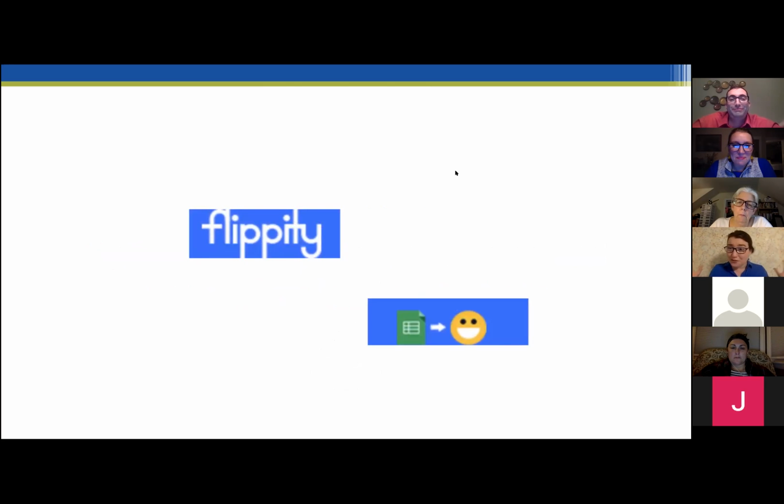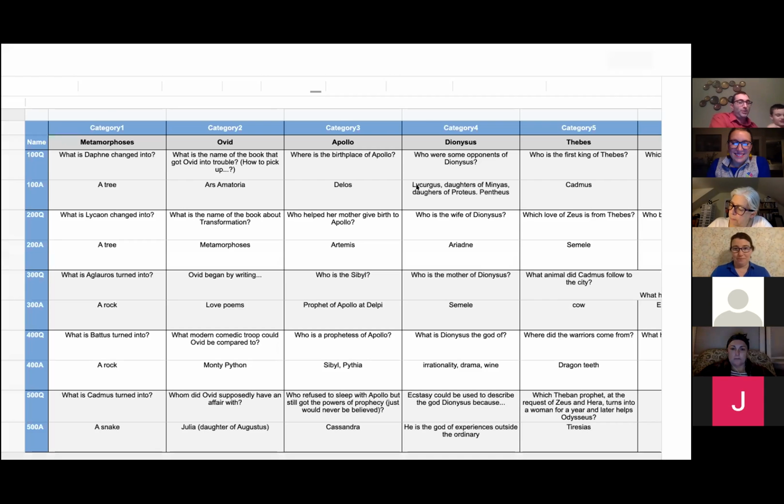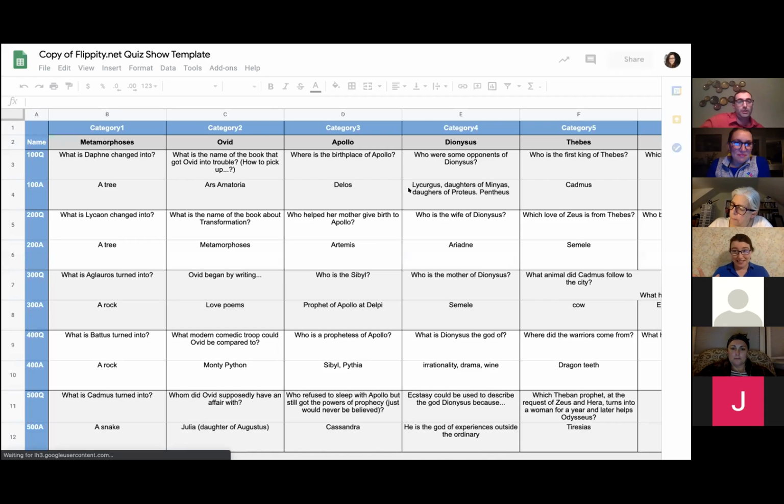Flippity is so much fun. If you have not discovered Flippity, it really is making Google Sheets happy. So you create it in a Google Sheet. This is what it looks like.